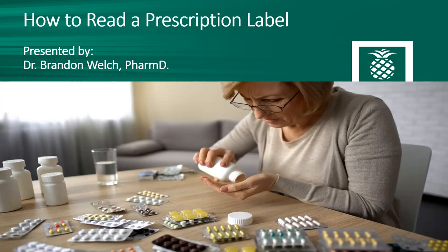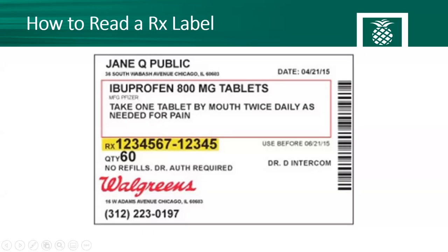For the purpose of this topic, today we're going to be talking about the confusion around reading a prescription label. I'm sure a lot of you question all these different elements on a prescription label, and I'm here today to address them. Now, how to read a prescription label.